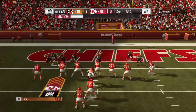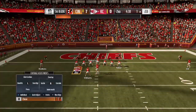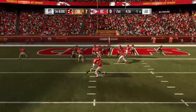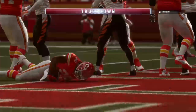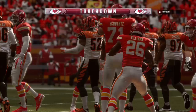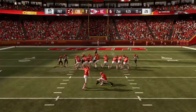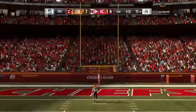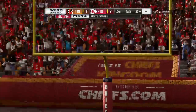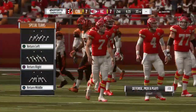And he'll be brought down right on the edge of the goal line at about the 1-yard line. A touchdown saving tackle there. Now it's third. And he is in. Touchdown, Kansas City. Damian Williams punching it in from a yard away. And the Chiefs are an extra point away from tying up this football game.